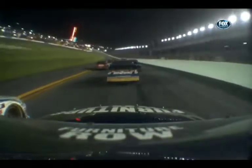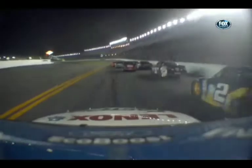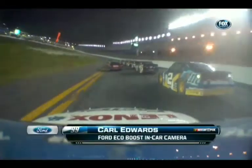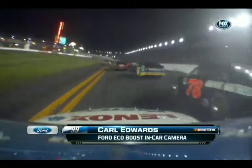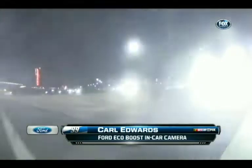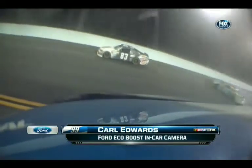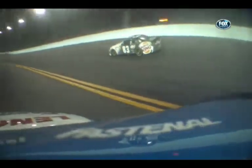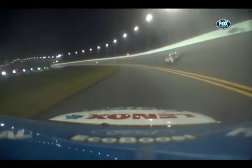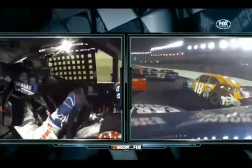And we'll ride with Regan, 3 wide, 3 wide, 43 still outside, right there, you see it? I don't think he can see anything. Carl Edwards, our pole sitter. He almost made it through. Got some damage right there near the end of it. Casey Kane.